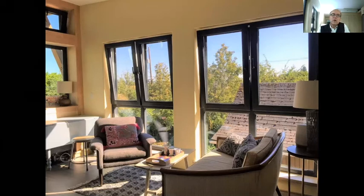You can see these windows are the German tilt-turn variety. They're currently tilted on the left to allow fresh air in without any rain or security concerns. So it's kind of an interesting deal. You can also set the window to open in a complete swing fashion as well.